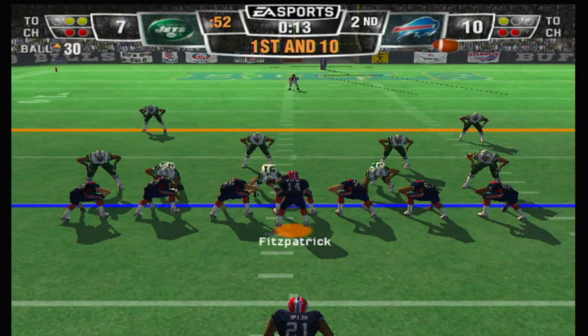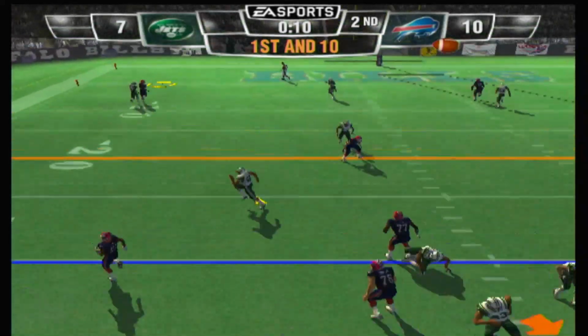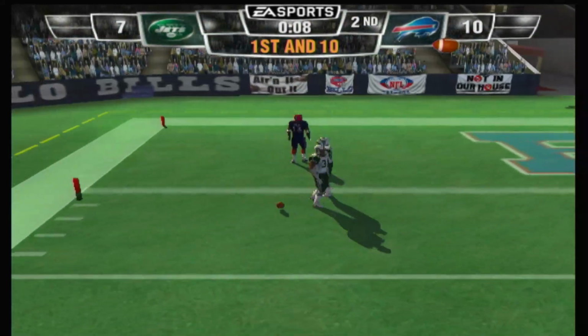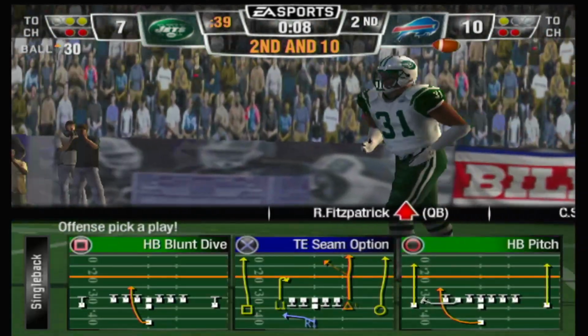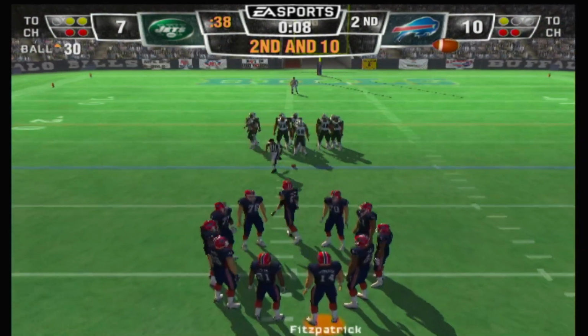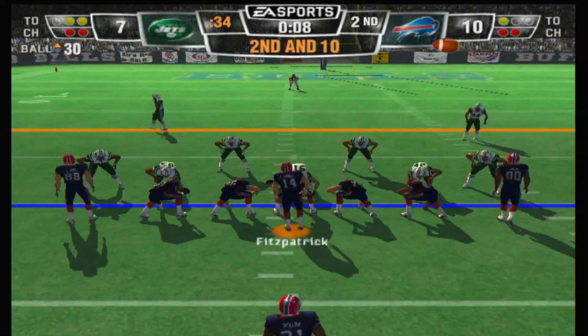Set. Throws it deep to the end zone. Right through his hands. He almost had the pick. I'm not sure if the defender didn't get a little case of the alligator arms there. Maybe he was thinking he was going to get hit and just couldn't come up with a catch.